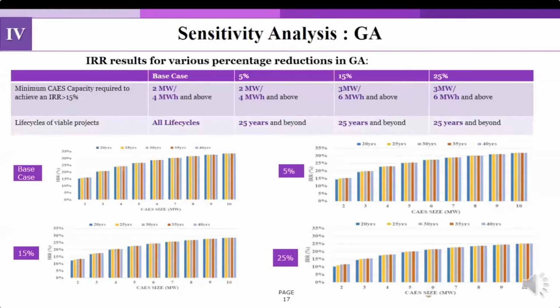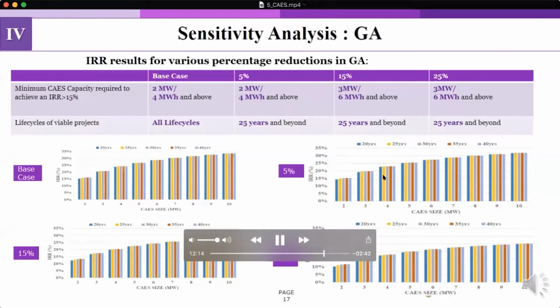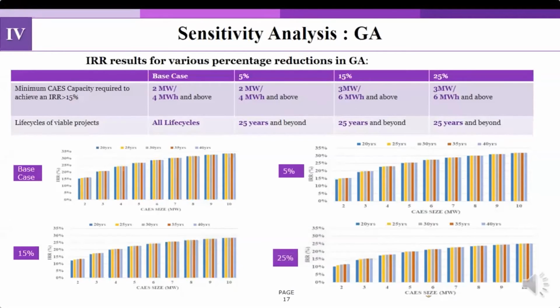5% reduction in GA. However, approaching 25%, or from 15% reduction in GA, even up to 25% reduction in GA, a CAS capacity of 3 megawatts by 6 megawatt hours still shows an IRR greater than 15% for a project life cycle of 25 years and above.